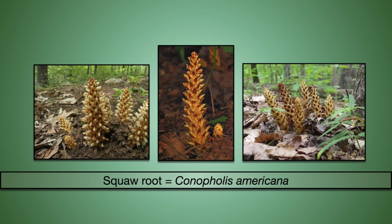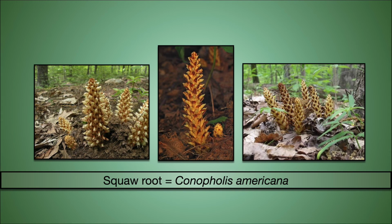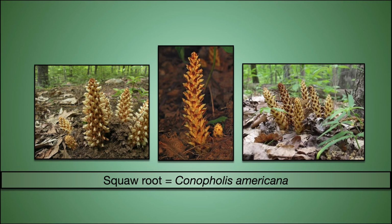We have squaw root here, and these are parasitic plants that associate with the roots of the oak trees. We have squaw root. It's a parasitic plant. Instead of being green, it's brownish. It's a creamy brown.